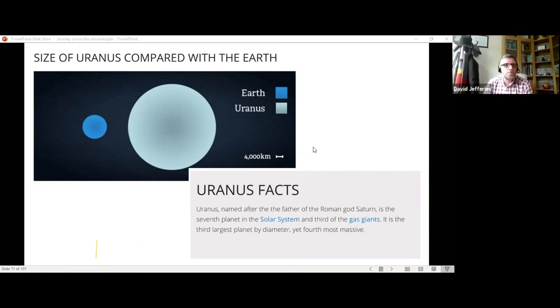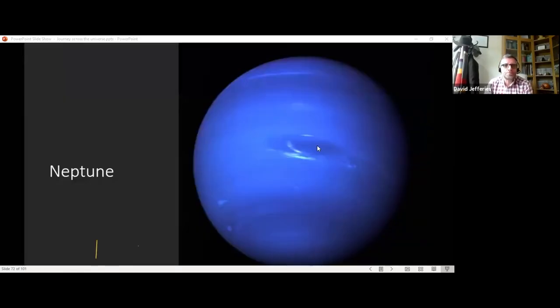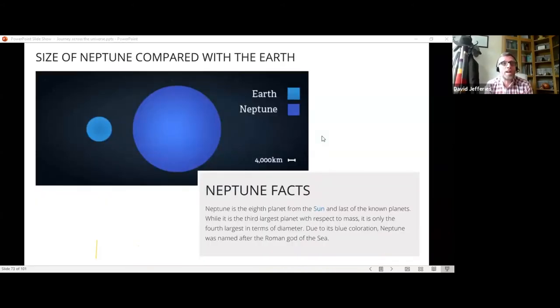And then we have the last main full planet, Neptune. Now, Neptune is the eighth planet from the Sun and the last of the known planets. While it's the third largest planet with respect to mass, it's only the fourth largest in terms of diameter. Neptune was named after the Roman god of the sea, due to its blue coloration. It takes Neptune 164.8 Earth years to orbit the Sun. So one Neptunian year is 165 of our years. On July the 11th, 2011, Neptune completed its first full orbit since its discovery in 1846.